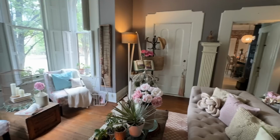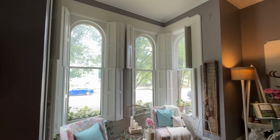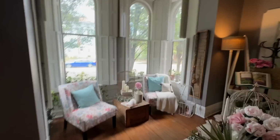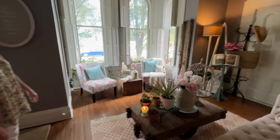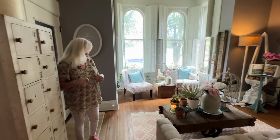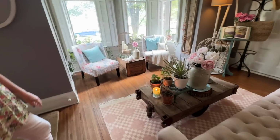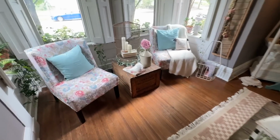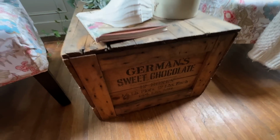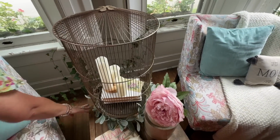Oh my goodness. Look at this. Look at this, you guys. And that's where I put my Christmas tree. Oh my goodness. And how tall is your Christmas tree? I think it's a 9-foot tree, but I usually put it up on a box. Oh, yeah. See, the box right there came out of the carriage house. So whoever lived here before got a box of German sweet chocolate delivered, because I think the Circleville address is on it somewhere. Is it really? Yeah.